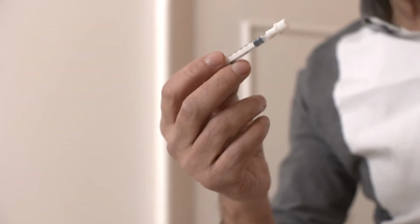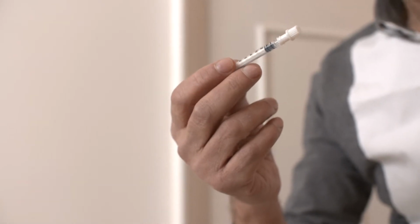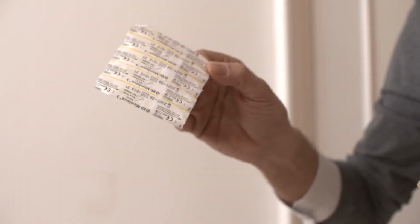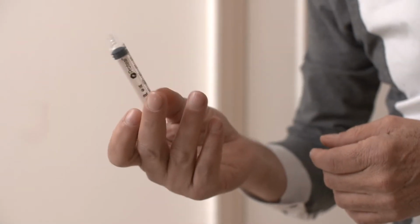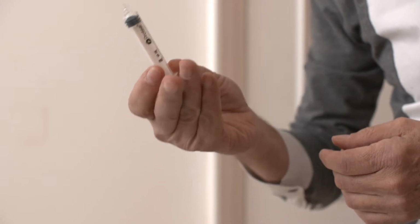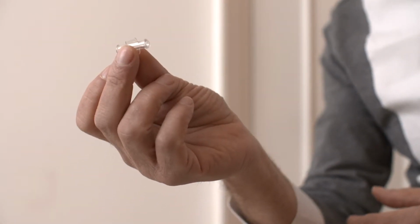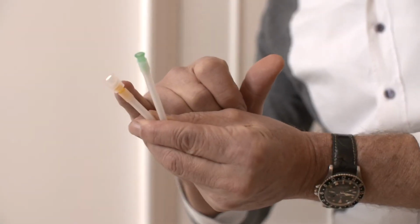We have a 1 ml syringe that will be used for injecting, and we can usually use 30G needles. Also a 5 ml syringe, which is useful if we want to mix it with another product. And we have a two-way connector.